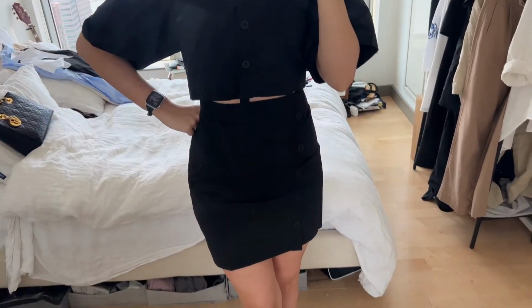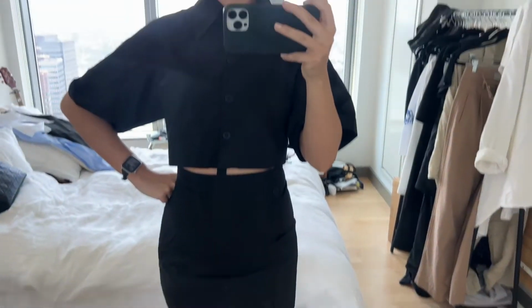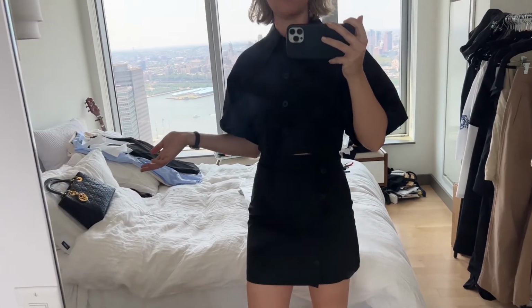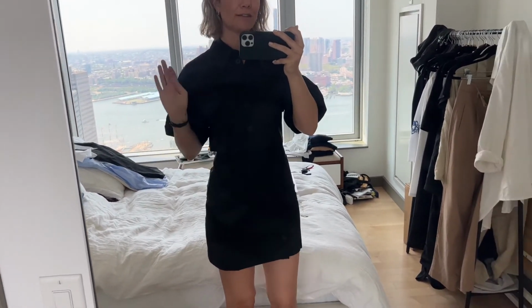But yeah, this is a great summer hangout. Be very cute with my little Bottega flats as well, my little bag. So yeah, this was a winner. I mean, it's not my favorite of the bunch, which is funny because I thought it would be, but I really like it still. It looks way better quality than the price point, I will say.